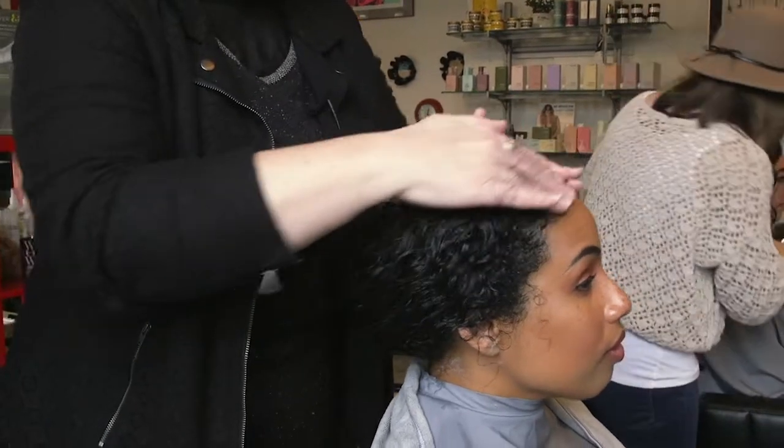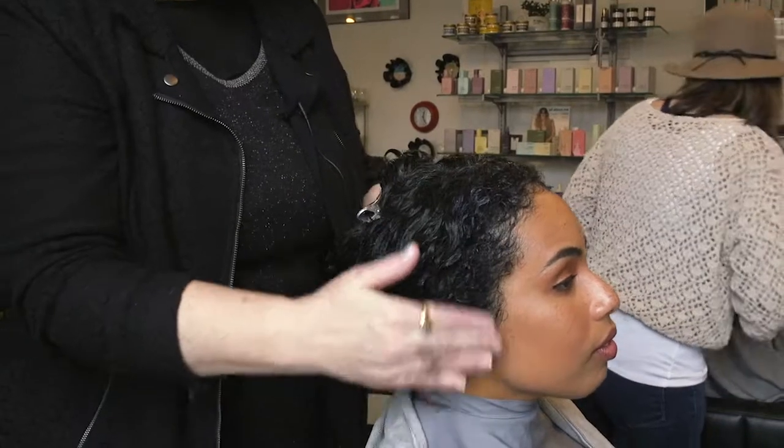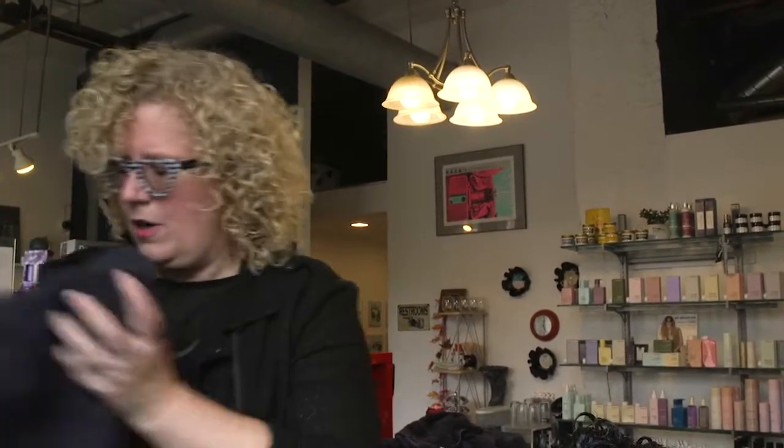And you'll find in a lot of cases, if you can leave this on for like 15 minutes, when you go to rinse it, you're gonna be like, wow, where'd it go? I don't even feel like it's in the sink. It's because your hair absorbed it. And that last little cooling really helps. So we're gonna put a cap on her and let her sit for a little bit under the heat.